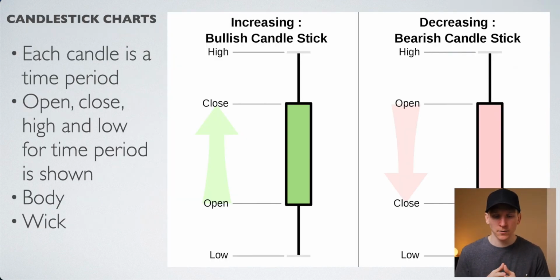Well, each candle is a period in time. So each candle is representative, and it can be anything you want. It can be 1 minute, 10 minutes, 1 day, even 1 week. But it tells us the open, close, high, and low for the time period of the candlestick. There's two areas to the candlestick. We have the colored in part, which is the body, and then we have the lines coming up and down, which are called the wick.